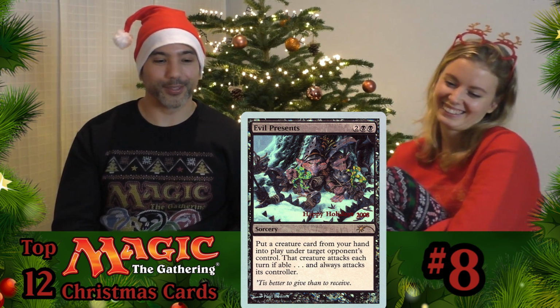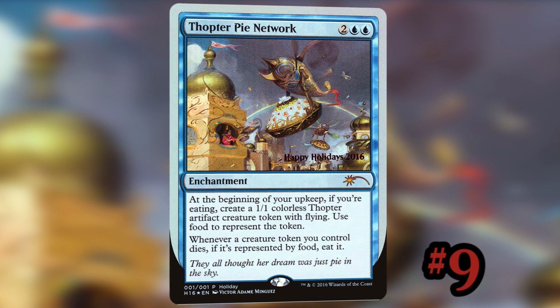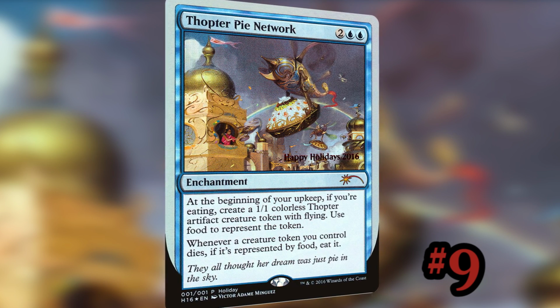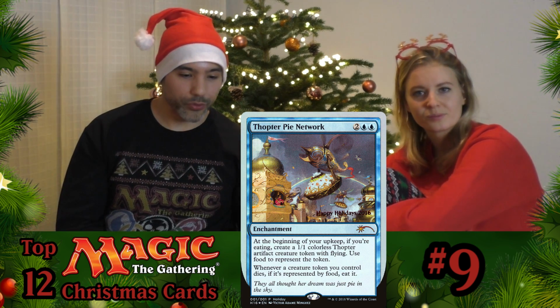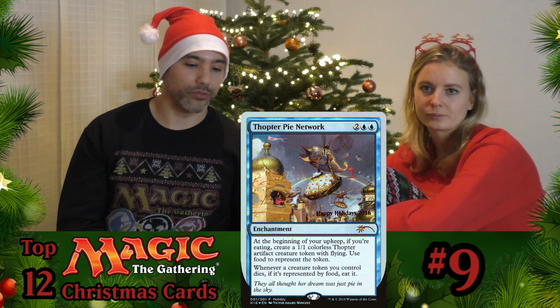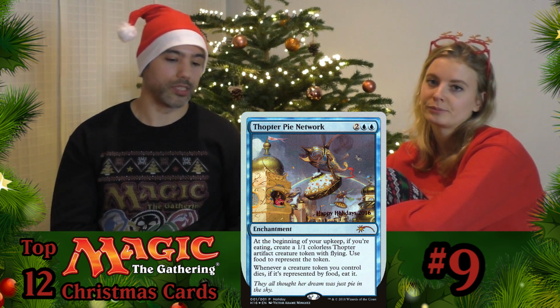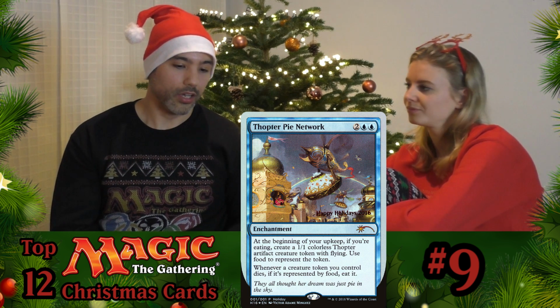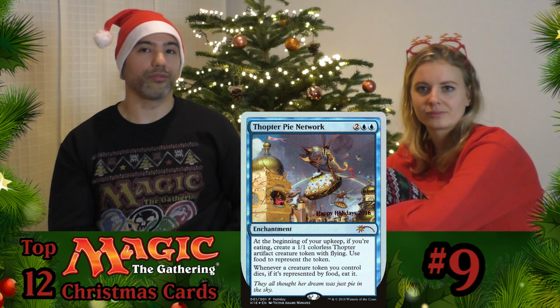We're going to move on to Thopter Pie Network. Now, of course, great. We're getting back into the food area. That's awesome. For 2 and blue, yeah, it's a 4 mana enchantment. At the beginning of your upkeep, if you're eating, create a 1/1 colorless artifact creature token with flying. You will be eating. And use food to represent the token. Also, whenever a creature token you control dies, if it's represented by food, eat it.